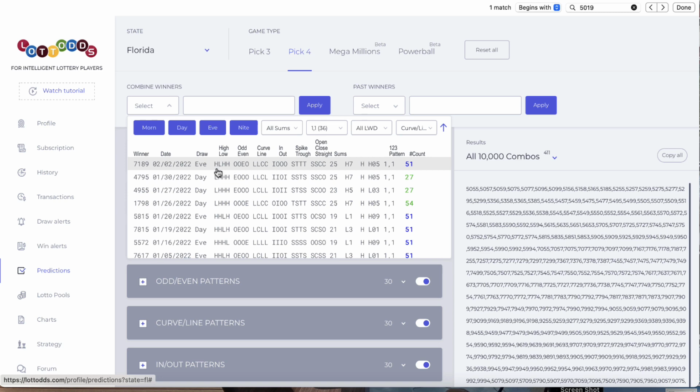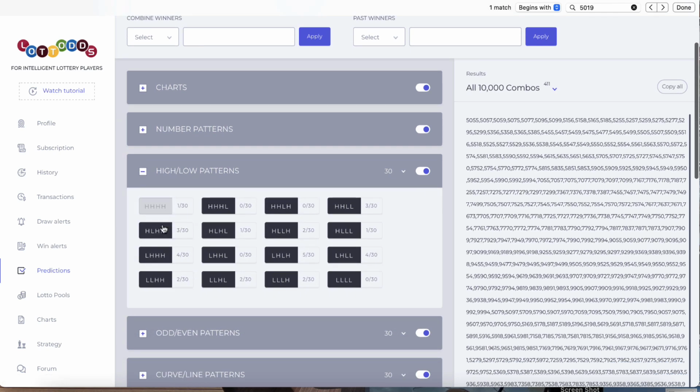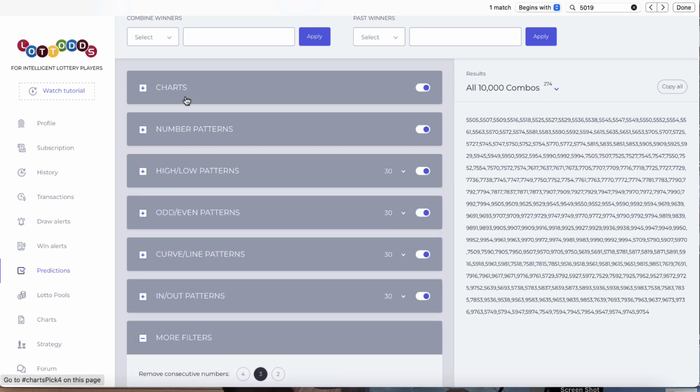So the last number was high, low, high, high. Look at this. Look at all these high highs. All right, so you could take that out. You could decide, okay, I don't believe the next one is going to have a high, high in it. You take that out. Remember, if you look at all these numbers here, they all start with a high number. You're down to 274. Keep going.